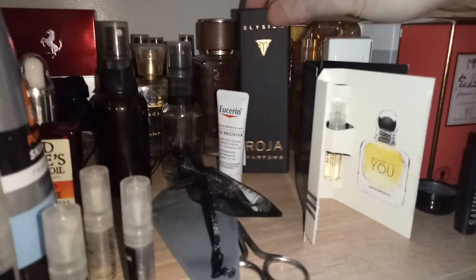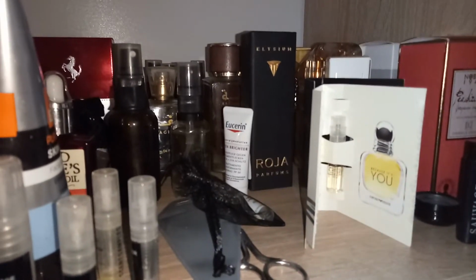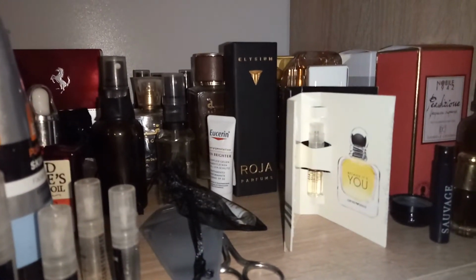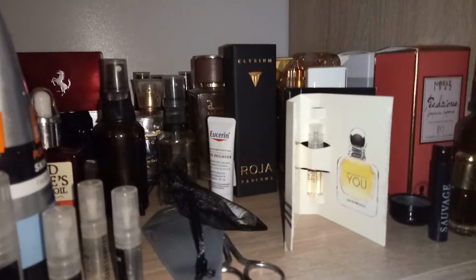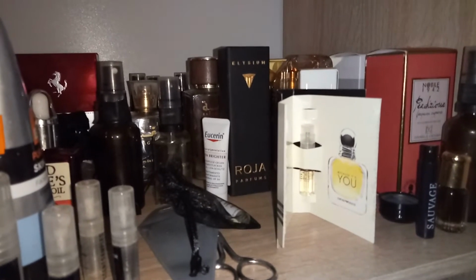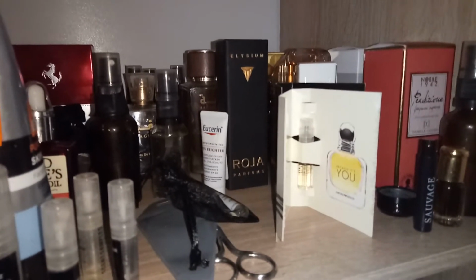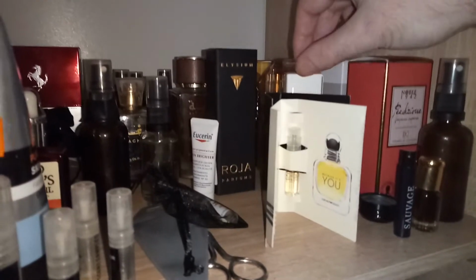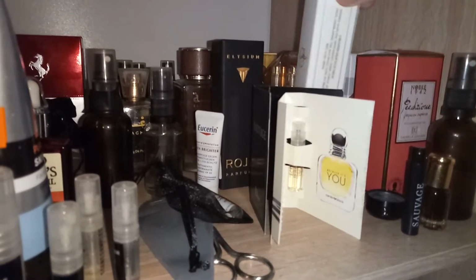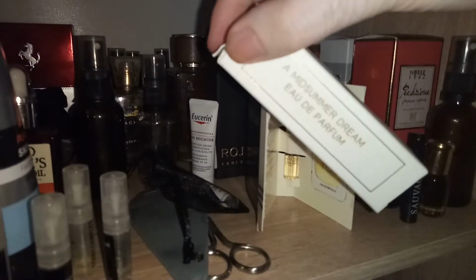Right. Ooh. So we've got Roger Dove Elysium. I really like that, but I wouldn't particularly choose it over Bleu de Chanel or something like that, just purely based on price. It's not the same as Bleu de Chanel, but Bleu de Chanel will do the same job as that for like half the price. So it is what it is. And then I've got Midsummer Night's Dream as well from Roger Dove.